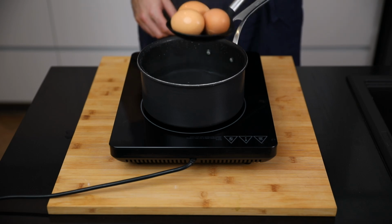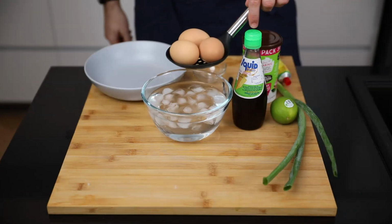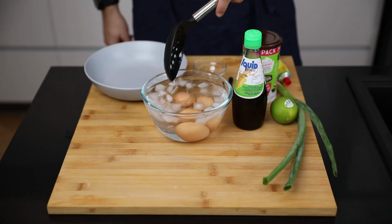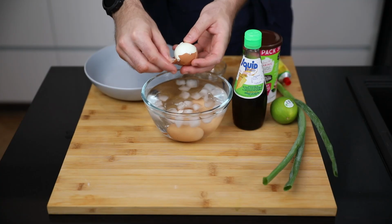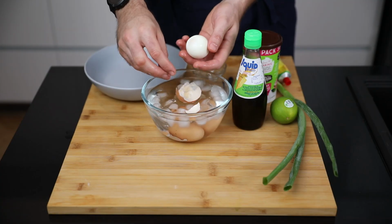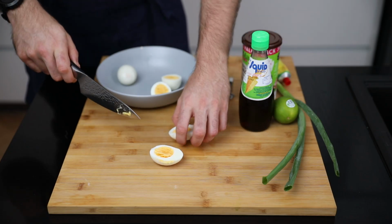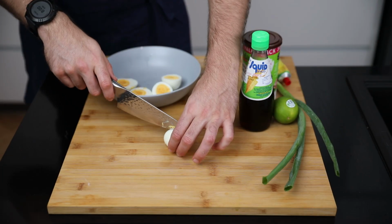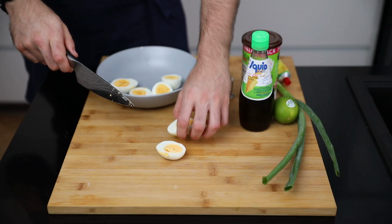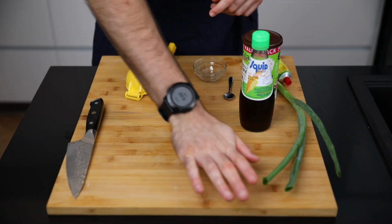Now you want to drop those eggs into a bowl of icy water so that you can peel them, or you can peel them under running water as well. For video purposes, I'll do them in the bowl of icy water, but I always just peel them under running water. That's totally fine as well. Now you want to cut them in half lengthways so that there's a big volume of the egg and the yolk in there as well. And you want to place them around a shallow-ish bowl, or you can also do this on a plate.